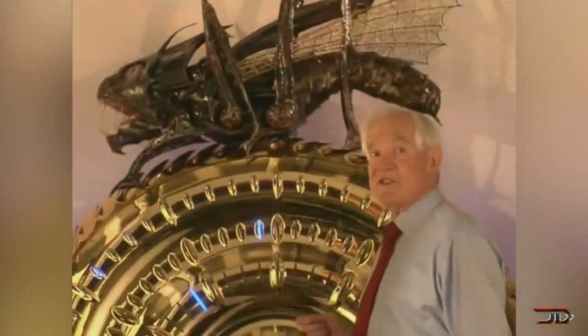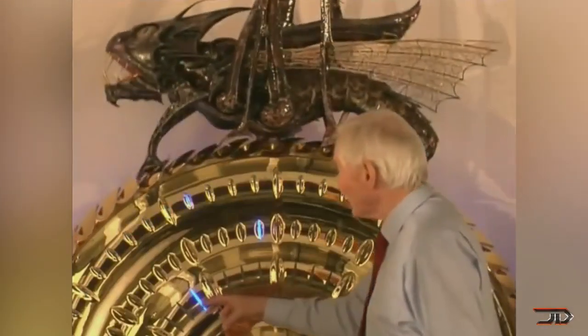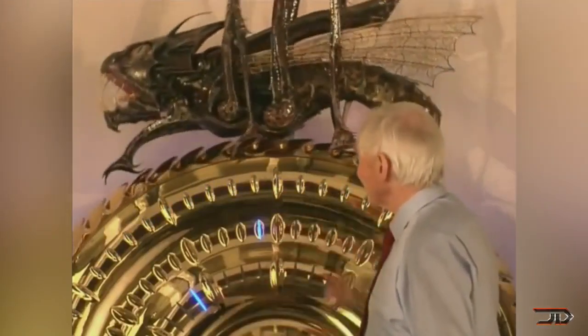Ultimately, the build was still meticulous. It was gold painted, so it's very valuable, and it took several years just to mold the clock face. So it's definitely something that you don't see every day.